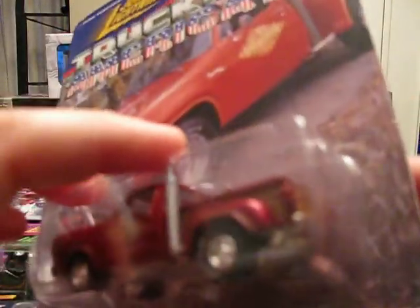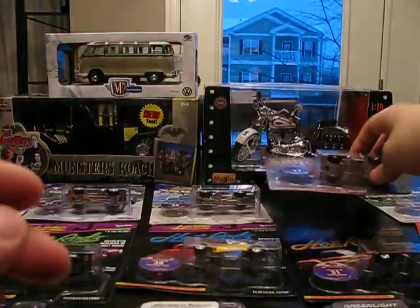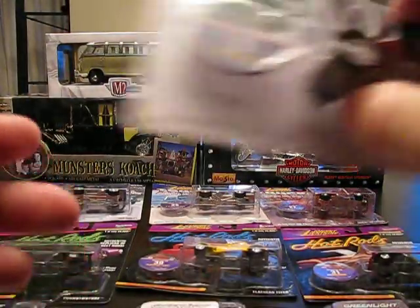Casting well done. Much better than the Hot Wheels mainline. But that's because this is a Johnny Lightning. That's just a mainline Hot Wheel. Like I said, very shiny base. Just a very well done truck. All the wood paneling in the bed almost. Just very cool.